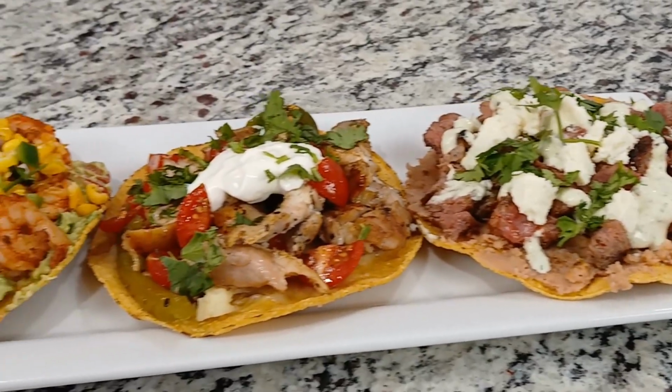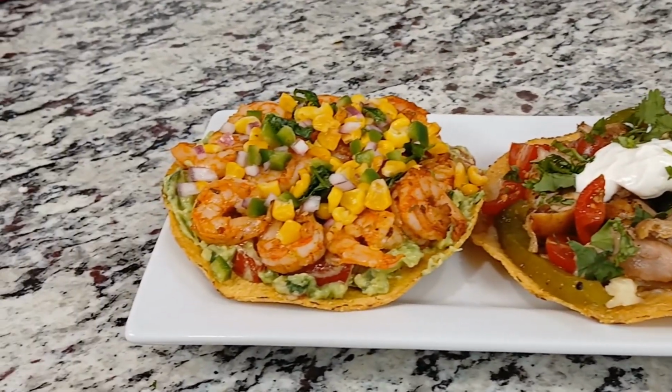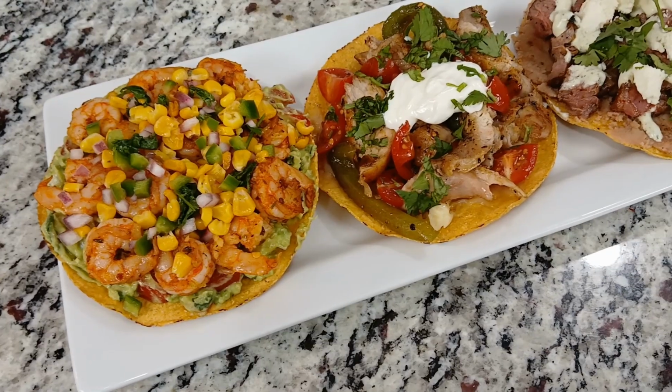We're talking grilled steak with a spicy jalapeno sour cream salsa, stewed chicken with fajita vegetables on top, and blackened shrimp with a roasted corn salsa. These recipes are quick, they're easy, and they're absolutely delicious. And by the end of this video, you're gonna have 3 go-to recipes that are definitely gonna level up your weeknight dinner game. So with that, let's get to it.